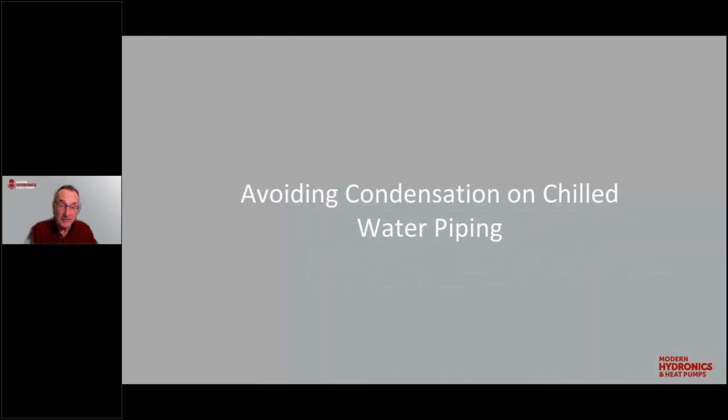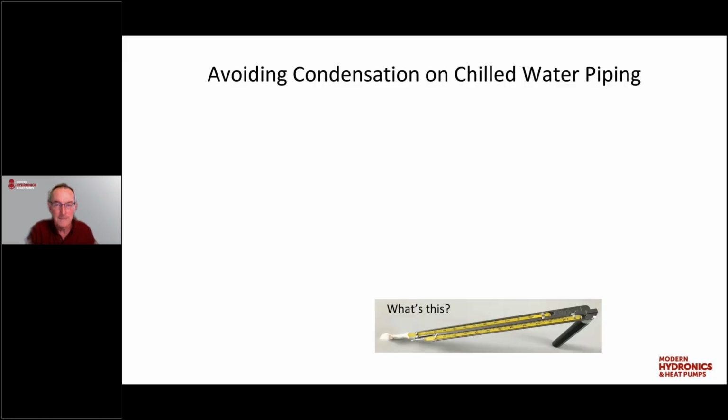Now, one of the biggest things for people getting involved with chilled water cooling for the first time might seem like a trivial point or a no-brainer, but it is critically important. Quite honestly, in my opinion, it's one of the things that has the potential to be more problem-laden than other aspects of chilled water cooling, and that is avoiding condensation on chilled water piping. Okay, so I'll start with this.